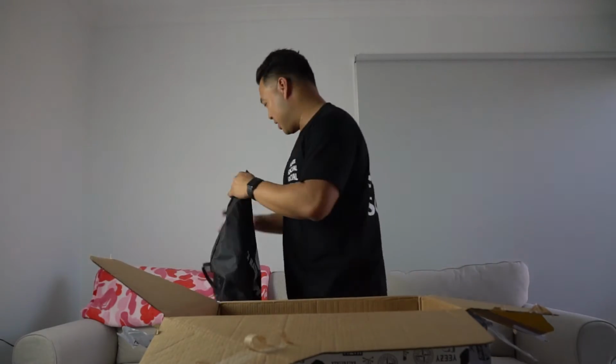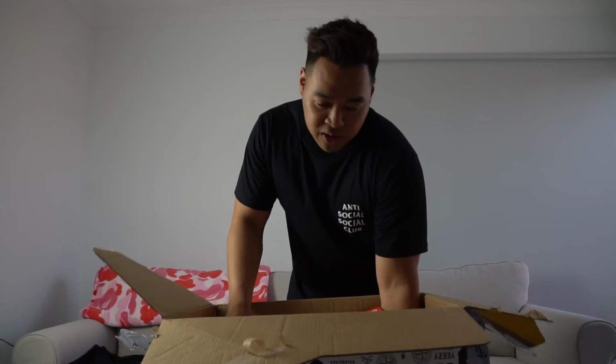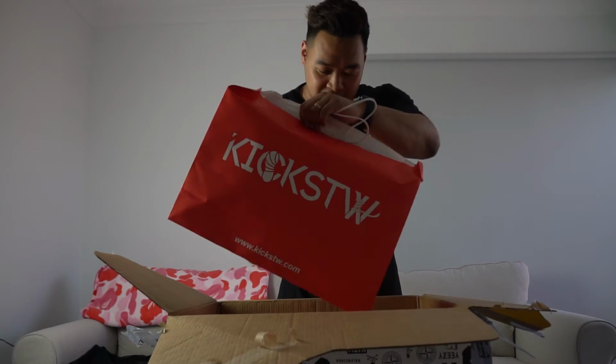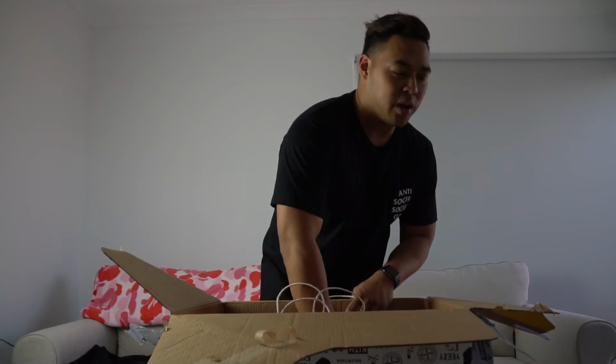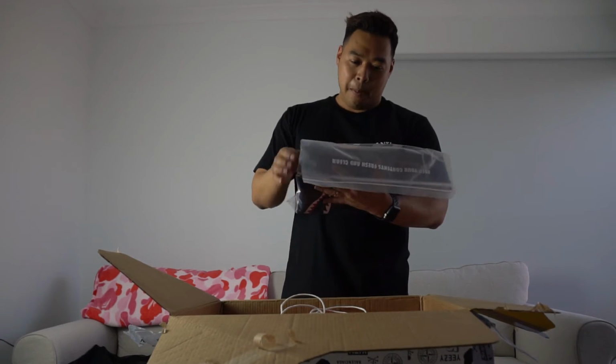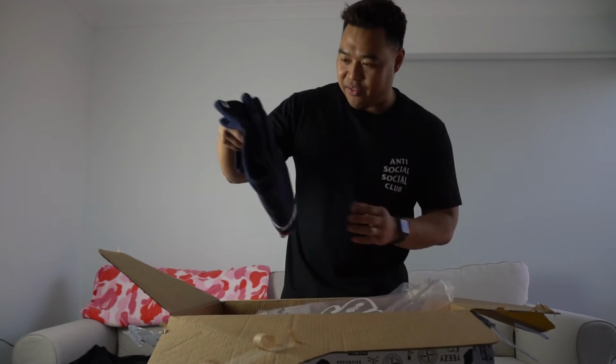Boom! Cool bag. Now I'm gonna try to turn these over without letting all their contents fall out. As you can see, they're all in KICKSTW bags like this. All right. What is this? This is a Bape hoodie. Let us have a look.